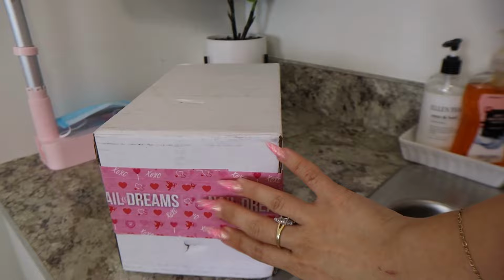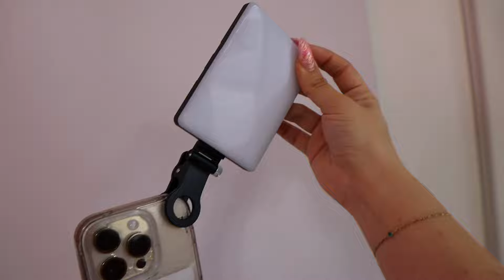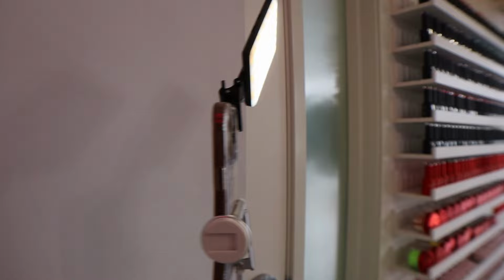So I am going to film for one of my brand ambassadors. I have my phone set up right here with my light. Shout out to my bestie for my gifts, my new tripod, and my light. She literally knows me. Oh, I need to put on lip gloss first though.